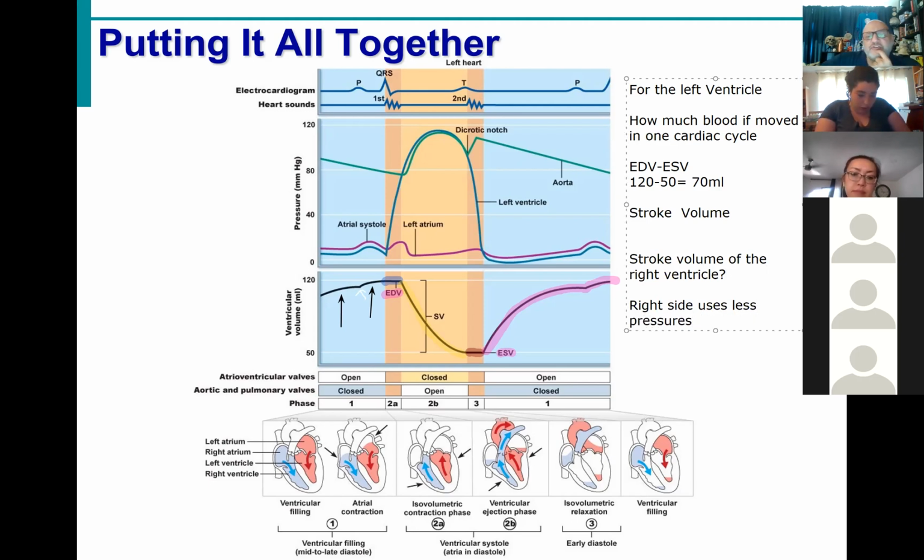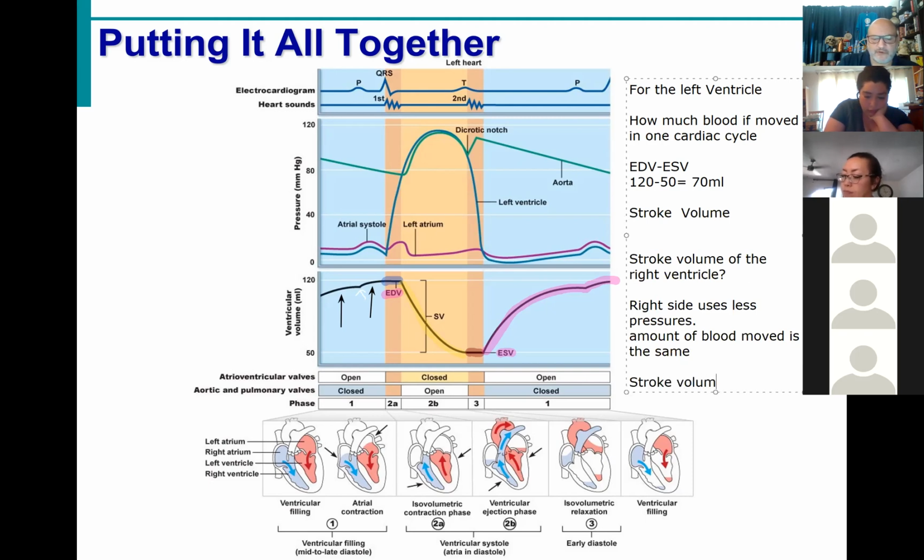However, isn't our cardiovascular system a closed system? If the left side of our heart was always pumping 70 milliliters out and the right side 50, after a while, could that cause a problem? Yeah. So I'll ask the question again. We absolutely know with 100% certainty that the right side uses less pressure, but how much blood does it actually move? The same. Exactly. 70 mil. So the stroke volume of the right ventricle is the same.